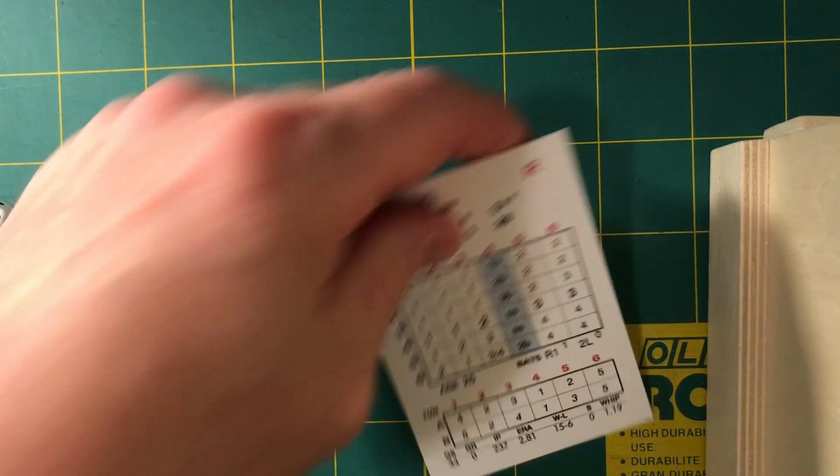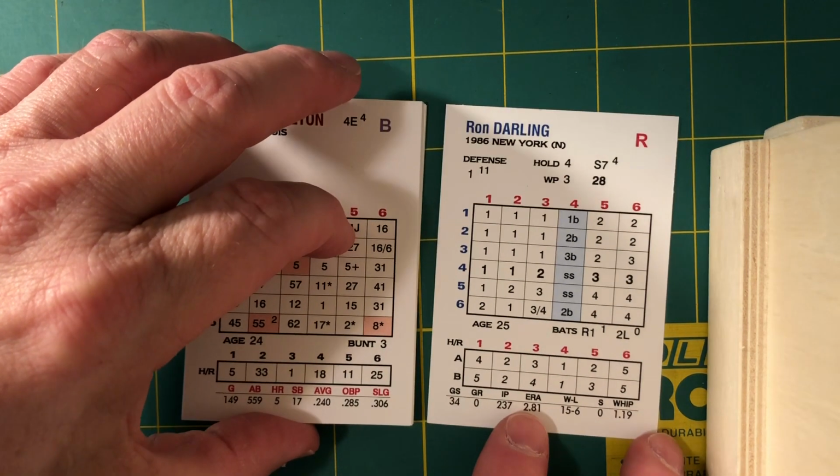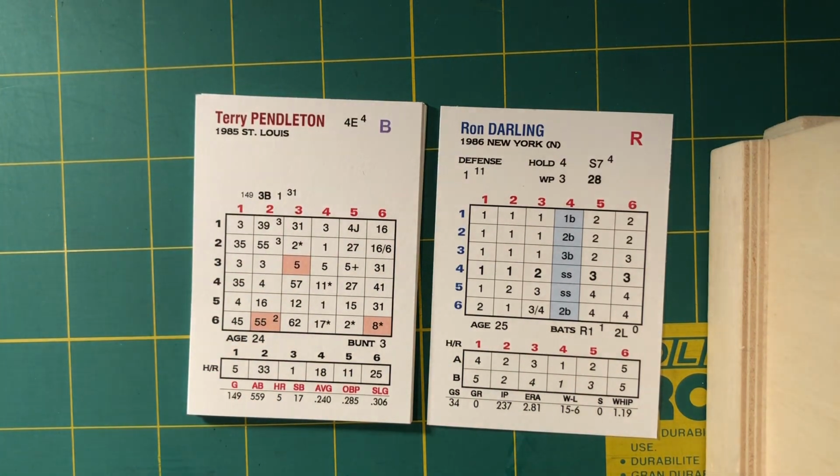Ron Darling's fatigue number is 28, and he has faced 23 batters so far. Darling has allowed 5 hits, Andujar only 4. Andujar's run was unearned. The pitch to Pendleton. It's Pendleton, Porter, and Ozzie in the bottom of the 6th for St. Louis.